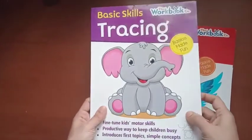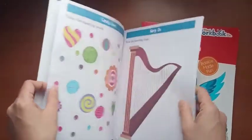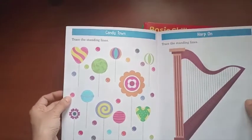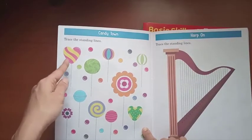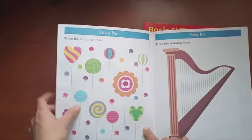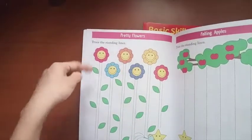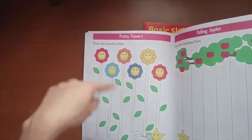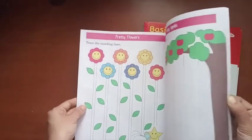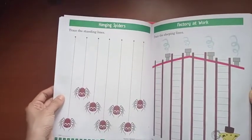So we have a tracing book. So this is really good for teaching pre-writing strokes. So if your child has just started to write, then I think this book is a really good buy. So these teach a child to draw straight lines, sleeping lines, standing lines. So like you see, they've drawn flowers and given the dotted lines, and the child will have to trace the lines. Similarly, each page is very neat and very engaging to the child.